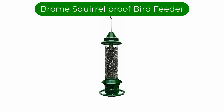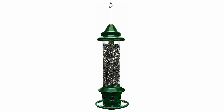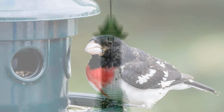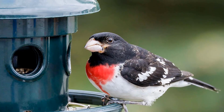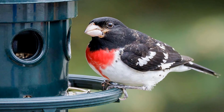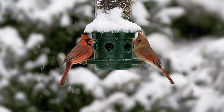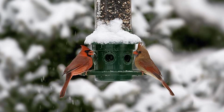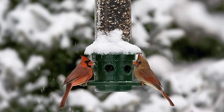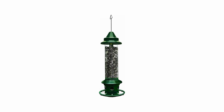Number 3. Our third best pick is Brown Squirrel Buster Plus Squirrel-proof Bird Feeder. This Brown Squirrel Buster Plus Squirrel-proof Bird Feeder is the perfect solution for your backyard bird feeding needs. Its 6 feeding ports allow plenty of birds to eat at once, while its 5.1 pound seed capacity ensures you don't run out of food quickly. The Cardinal ring allows cardinals and other large birds to feed comfortably.